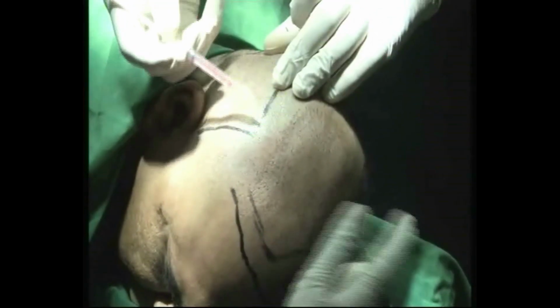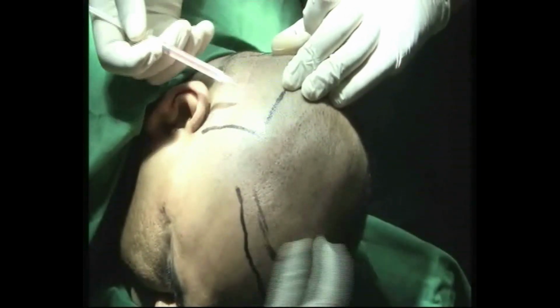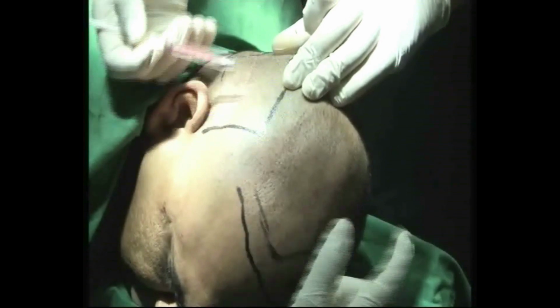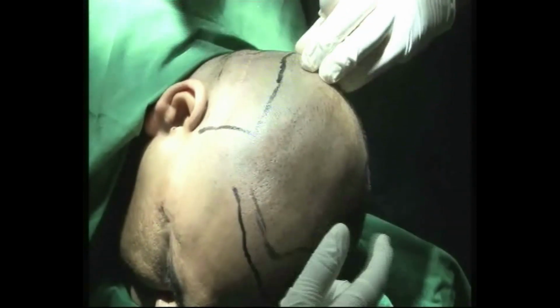So we have drawn this line, you can see, along the tragus. We do not go anterior to this because this is in the balding zone. Because this is till where the temporal recession can occur.